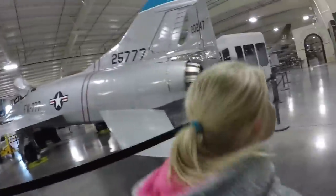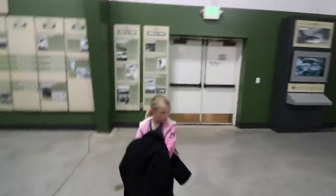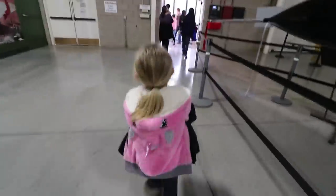Cause see them. You do? No, I don't. Jordyn, they're going that way. Let's go this way. I don't like going the same way as people because then it's like a race. We want to find them first. Let's find them.